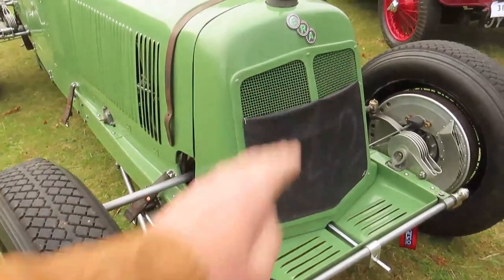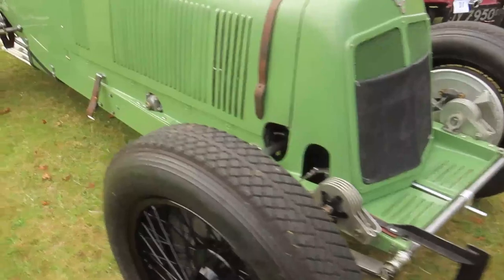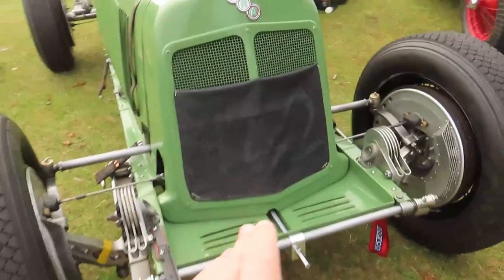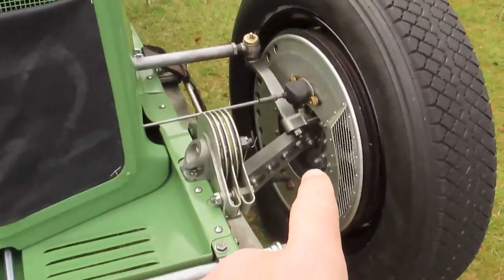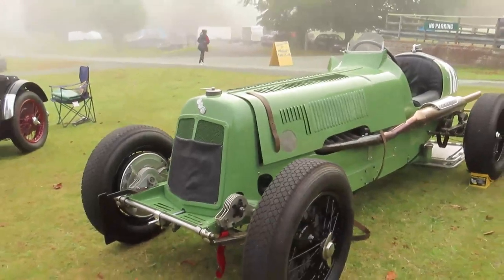Just covering up the radiator. Maybe the engine's running a bit cold or something, so that's what you do. You just cover it up to heat it up a bit. These, of course, would be supercharged. Huge brakes there. Fantastic piece of racing machinery, that.